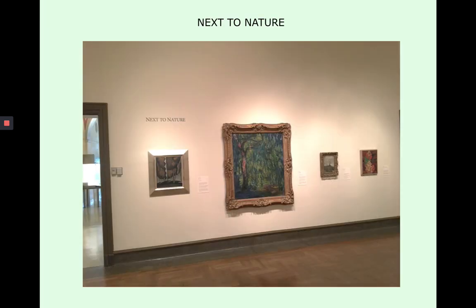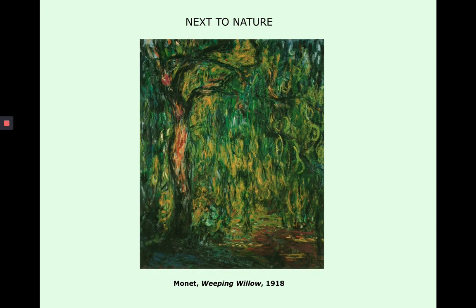Now, moving to the wall paintings called Next to Nature, I explained landscape views. The largest painting on that wall, and the most prominent certainly, is by Claude Monet, called Weeping Willow. And this has relevance to World War I. I've mentioned the war several times already, and the very name of the tree, the weeping willow.